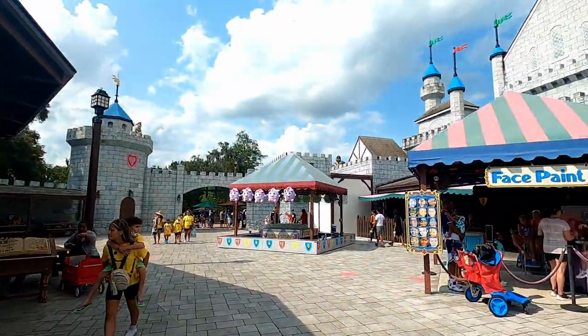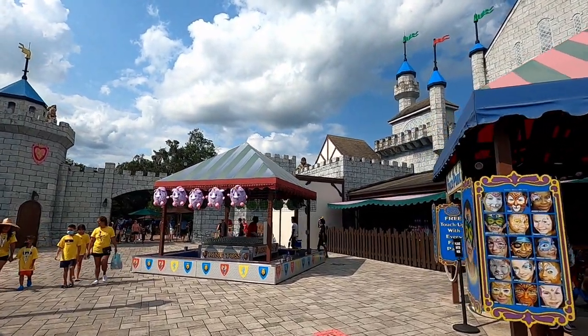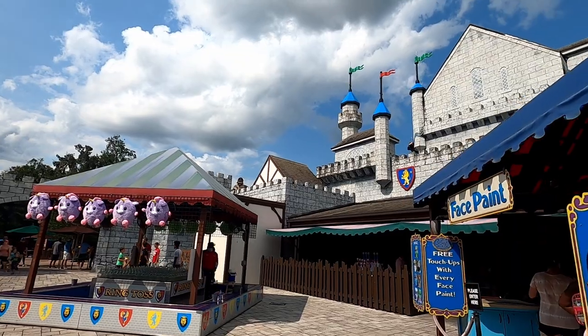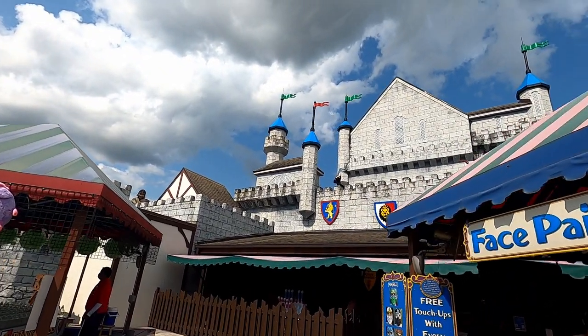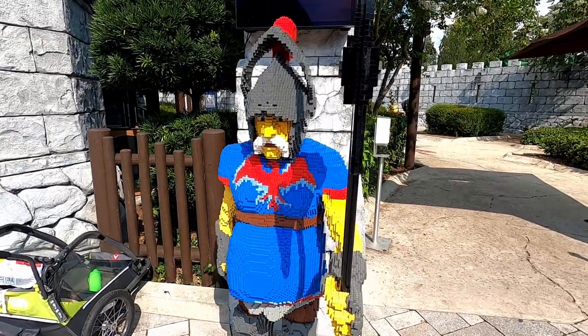That's cool. You got face paint, some merchandise stores, a ring toss. Lots of games like the ring toss throughout the park to win prizes. And beautiful theming of the different lands here, like the kingdom. Love to see it. Really cool to see this medieval figure out here.